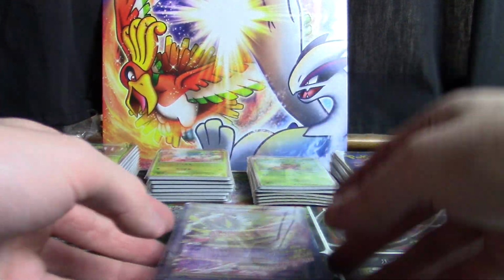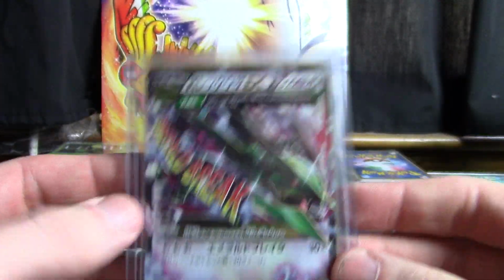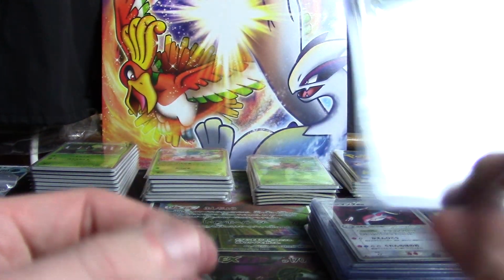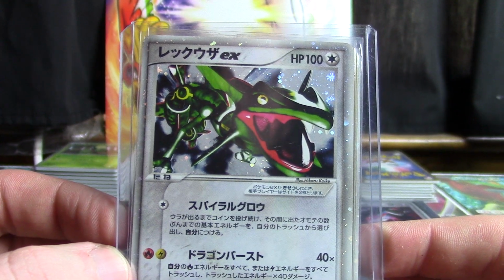You know what? We're going to start on the right-hand side, just kind of go through our cards. We got a Mega Gallade EX, Mega Rayquaza EX. Those are originals from Emerald Break. Old School EX is making an appearance as well.